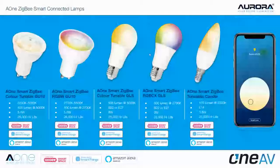I think there is an RGB candle. In fact, I think in my demo case I have an RGB candle. I don't know if it's on the slides yet, but I do believe those are available now. I'll check that. I think I have seen an RGB candle. But these are the stats on them.